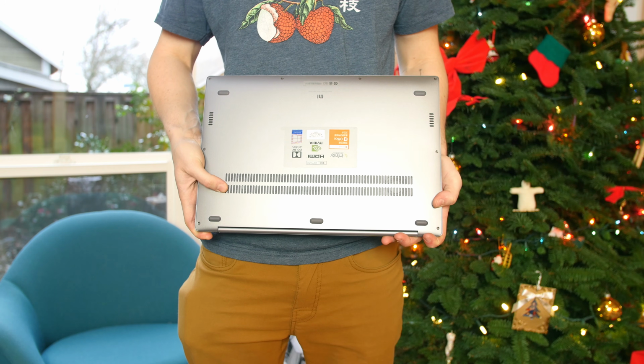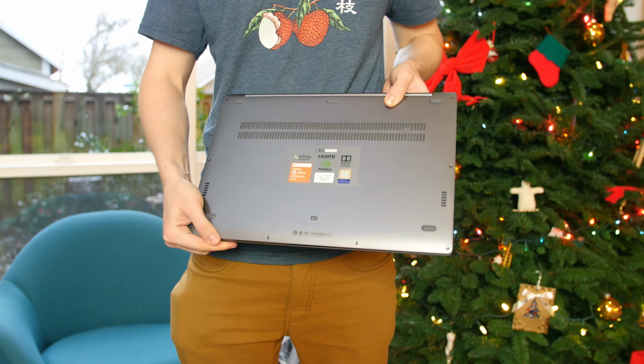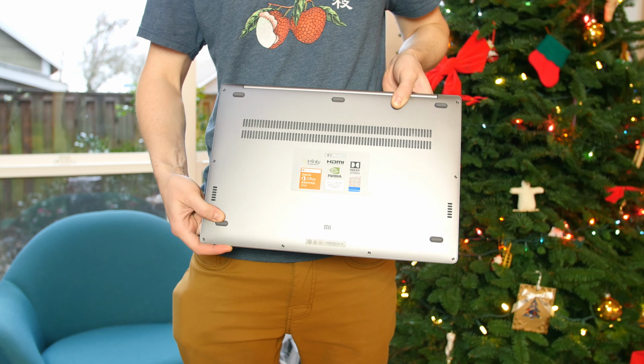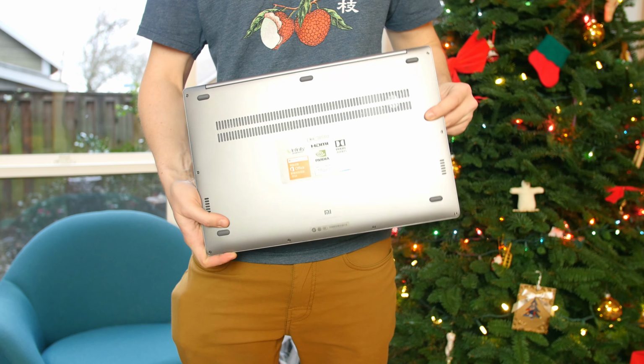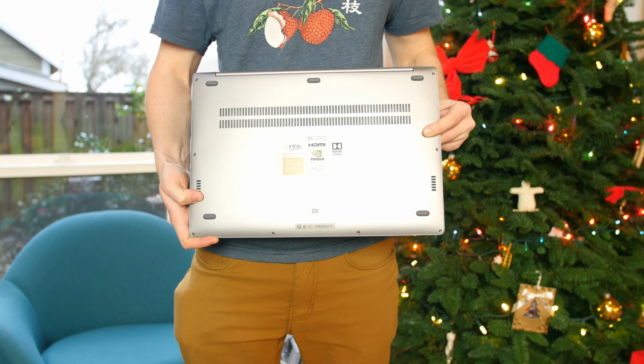Last but not least, we have the Harman Kardon Infinity speakers. These sound great considering how thin this device is. While I wish they faced up and out towards my face and not against my lap, I do like how clean the inside of this laptop looks without the speaker grills, and they do sound pretty good.